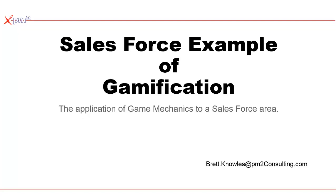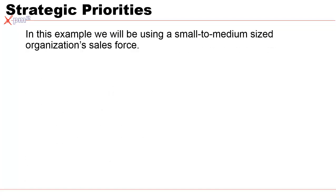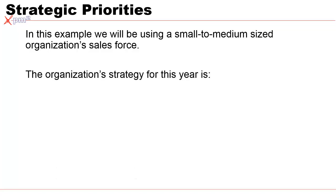This quick YouTube shows you how we can integrate the concepts of game mechanics with strategy in the application of helping businesses perform better, and in this case example, a sales force. So in this example, we're going to describe a sales force for a sort of small to medium-sized business. Its strategy has two key components.